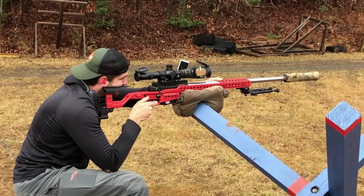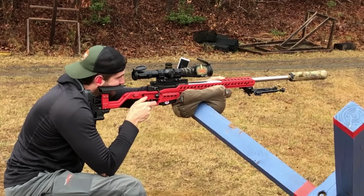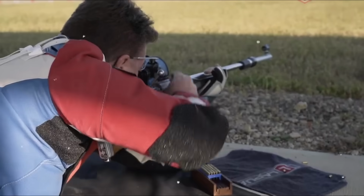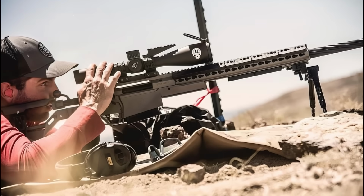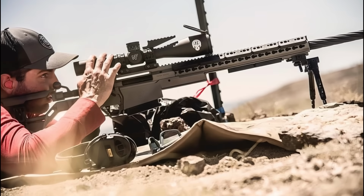The Accuracy International ATX and SACO TRG are both designed to accommodate this cartridge's capabilities, offering the strength and stability needed for competition-level performance.